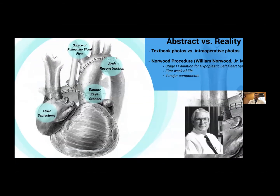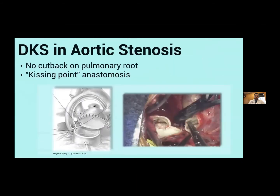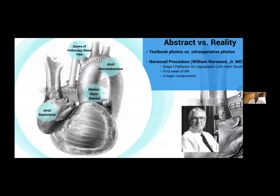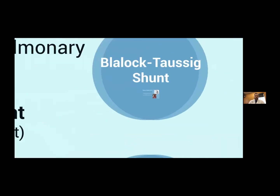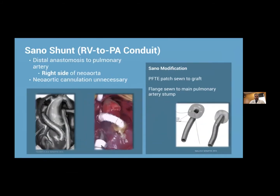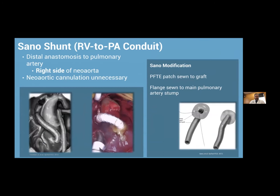And then there's the DKS, which again, we don't have to go through all this stuff. We'll just get to the video. And then the source of pulmonary blood flow. The one thing I do want to say about this is that there's a Blalock-Taussig shunt, which is actually the first shunt that sort of gave birth to congenital heart surgery at Johns Hopkins with Doctors Blalock and Taussig and Vivien Thomas for the blue baby syndrome for tetralogy of Fallot.